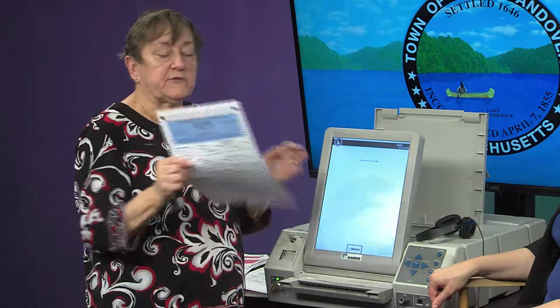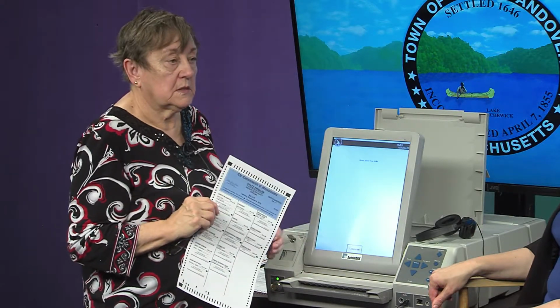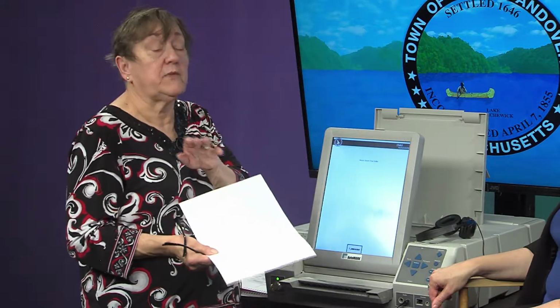We have what we call secrecy sleeves that just go on the outside. A big manila envelope, basically. Right, it's basically a fold-over sheet that protects your privacy a little bit. Not that we would remember how anybody voted, but that's important. Right. But it's also a consideration if somebody comes to the polls and needs special assistance.